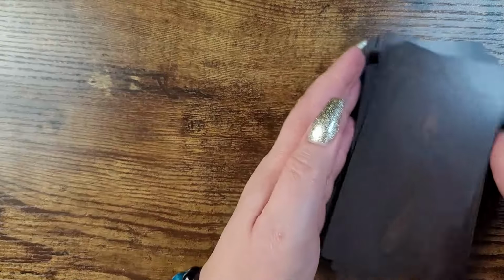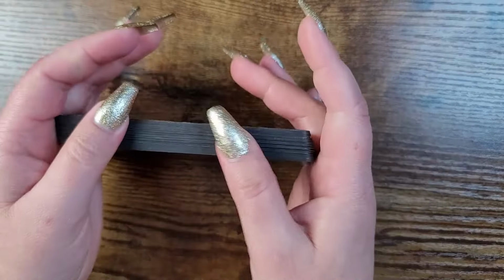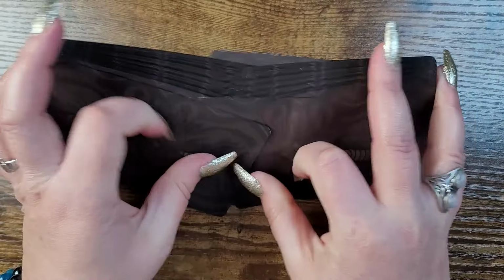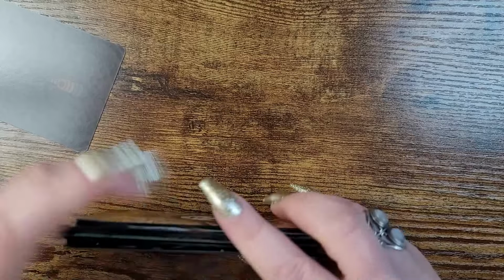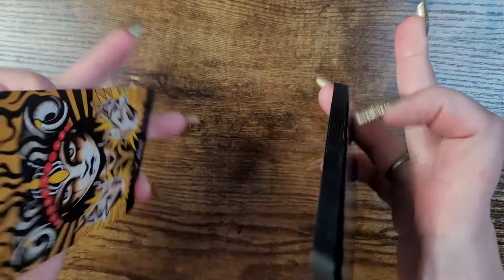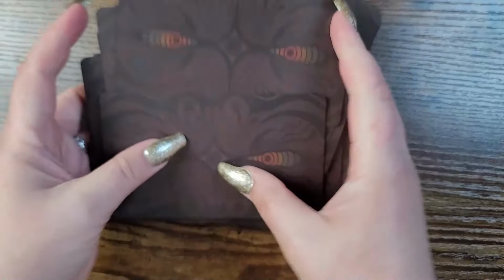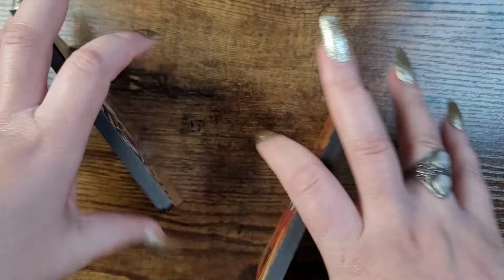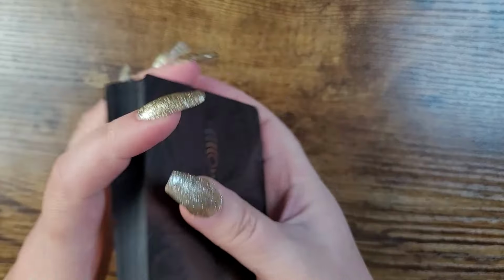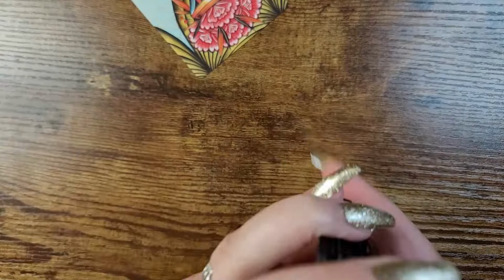All right, let's see how it shuffles. Nice. Okay, an overhand. Yeah, it feels really good in the hand. Nice. And we are going to read for the 10th house.